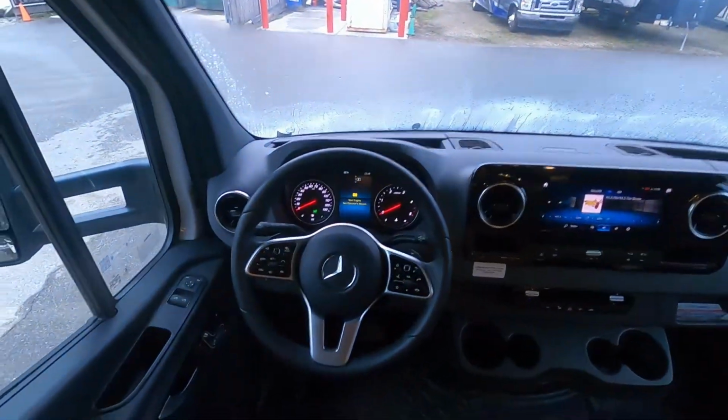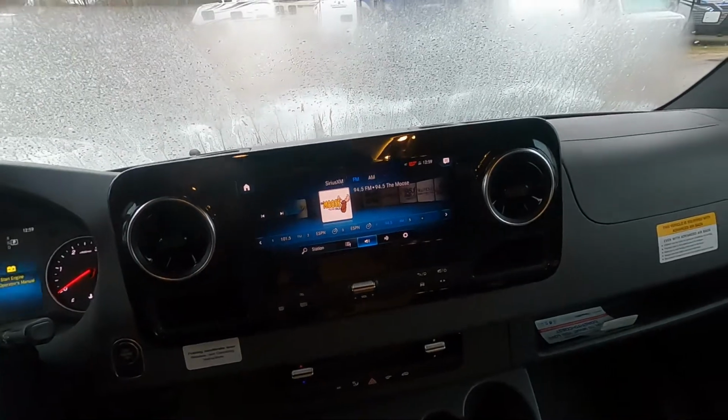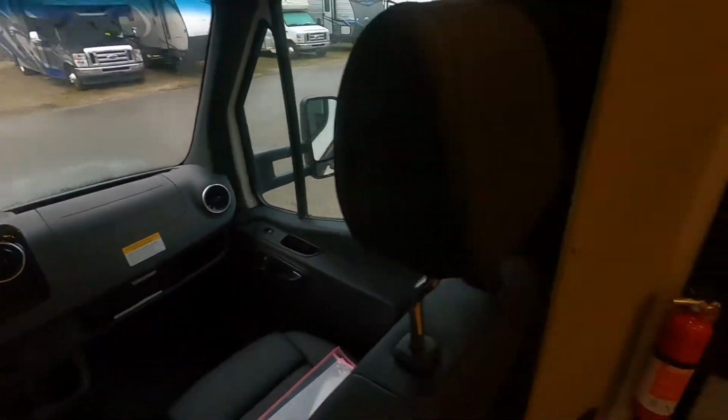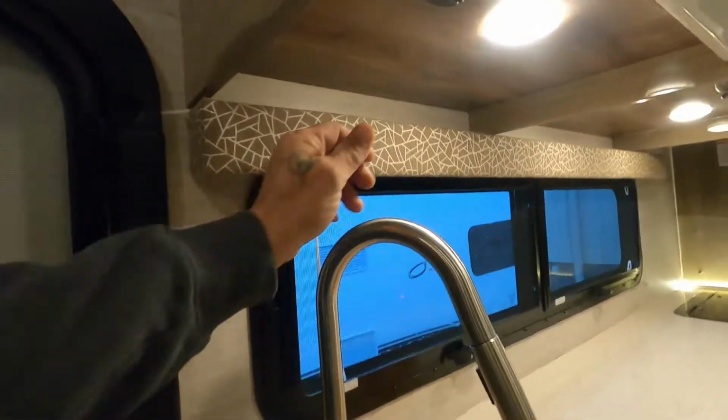All of your basic Mercedes controls up here. On dash, your reverse camera will be on there. That about covers everything in here. Let's act like we're getting ready to leave the campsite. So what I like to do is walk around and shut off my main lights first.